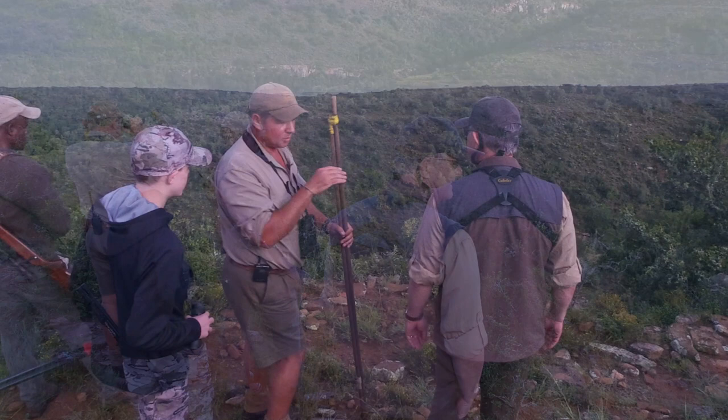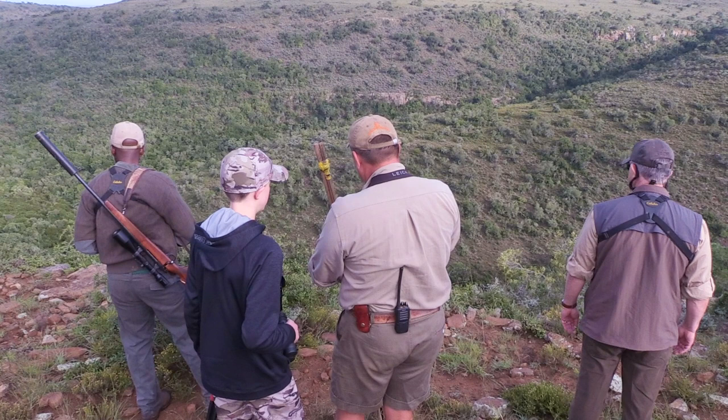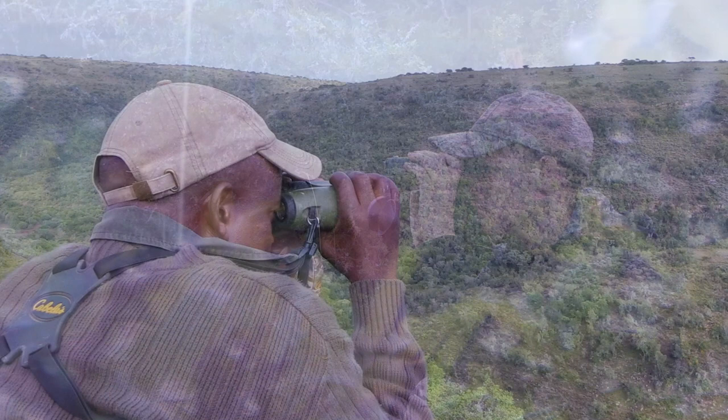We're going to wait and just watch this valley for a while, okay? As I say, the bushbuck, they move very slowly, and they live in very thick, steep areas. So we're going to sit here and just watch, and then if we see one, we'll go out and stalk it, okay? So you guys just take a seat over here. Get comfortable.